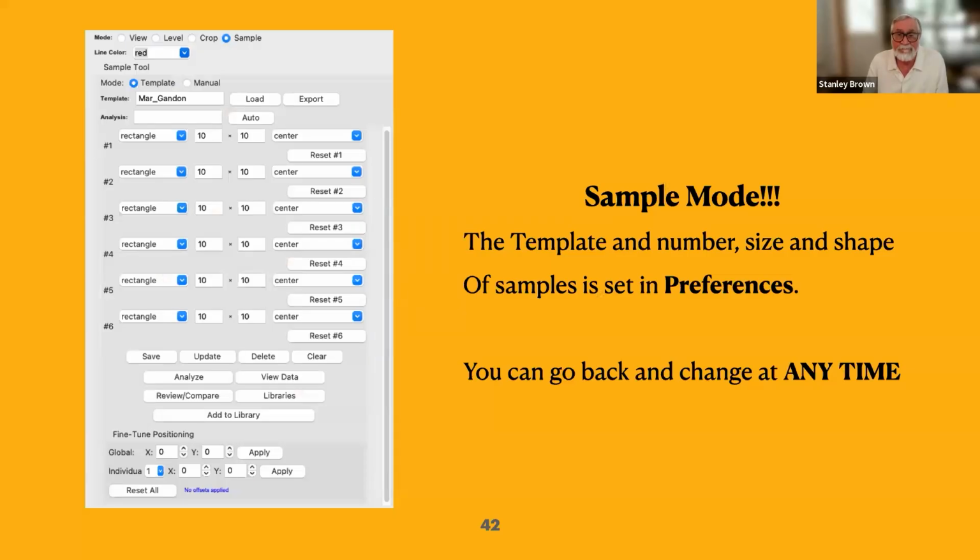Now, sampling. This is really what most people are interested in, I think, if you have an interest in this sort of thing. This has a number of different things on it here. It looks kind of complicated, but it's not really.